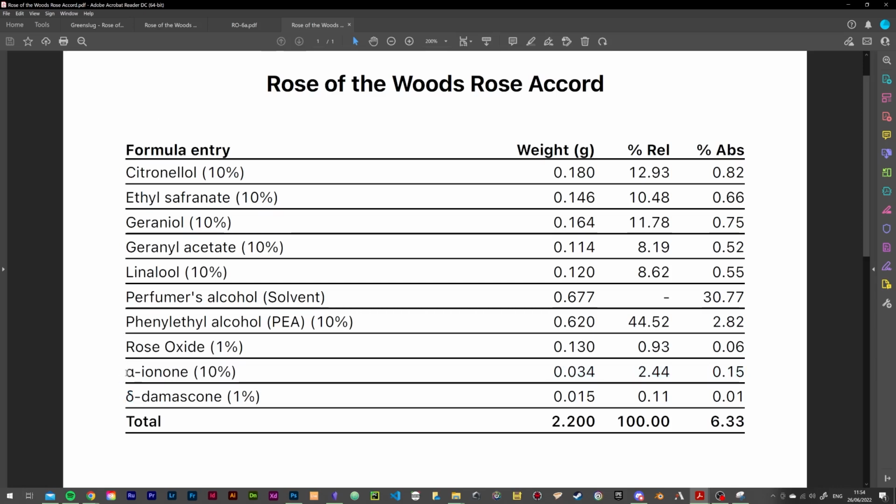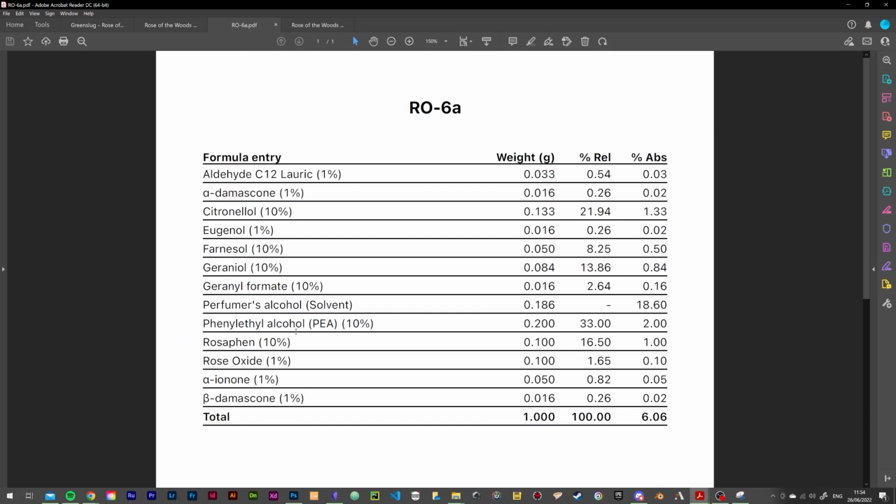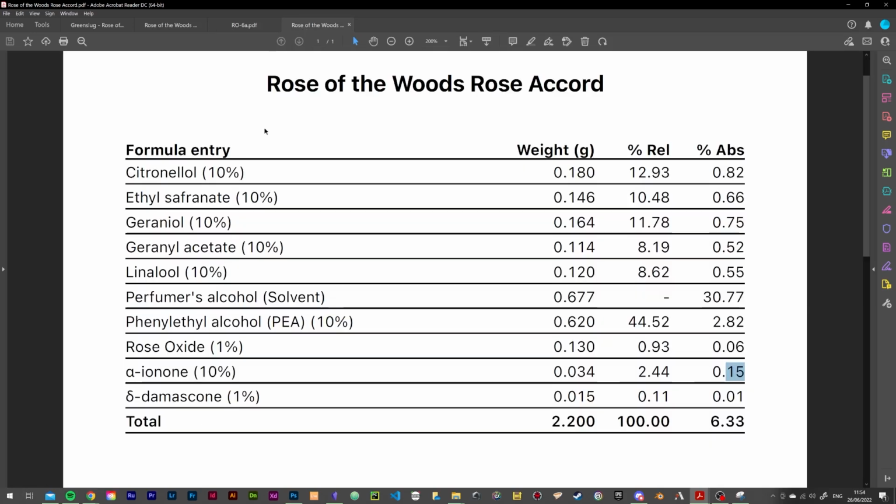And I think that's mostly due to the ionone. So this one's got alpha ionone at 0.15%, and mine had alpha ionone at 0.05%. So that's actually three times weaker in the end. And because the ionones smell quite violety, that's really been emphasized in the formula.